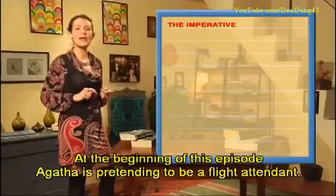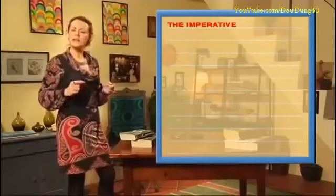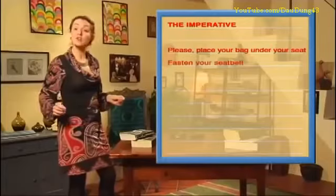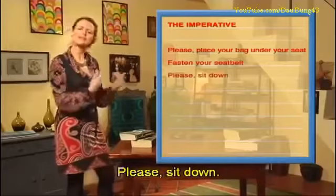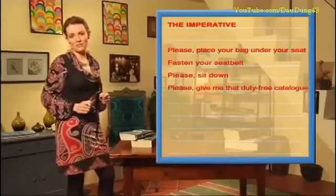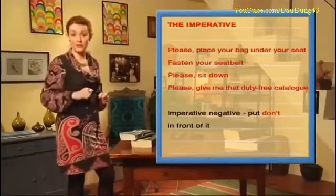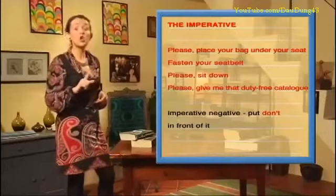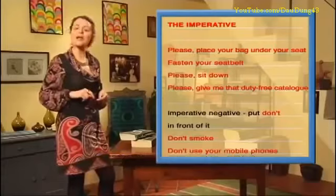At the beginning of this episode, Agatha is pretending to be a flight attendant. She says, please place your bag under your seat. Fasten your seatbelt. It's usually better to use please. Please sit down. Please give me that duty-free catalog. To make the imperative negative, we simply put don't in front of it. Can you think of what you can't do on an airplane? Don't smoke. Don't use your mobile phones, and so on.